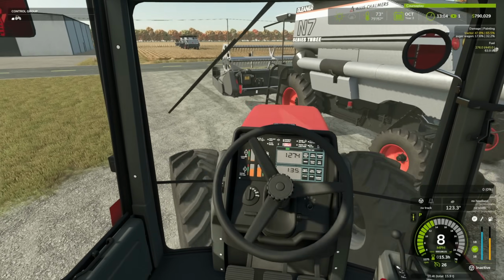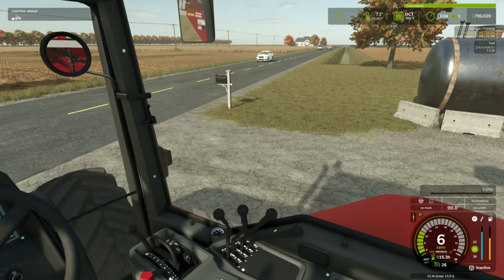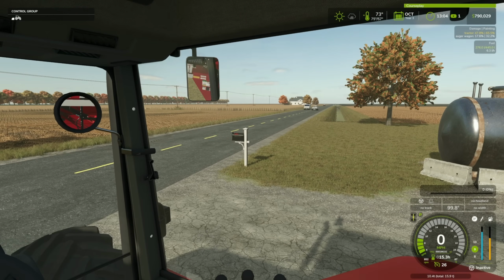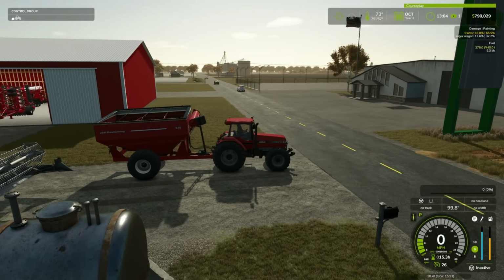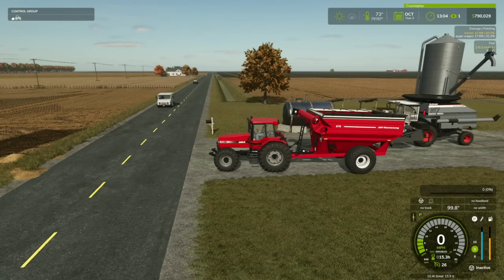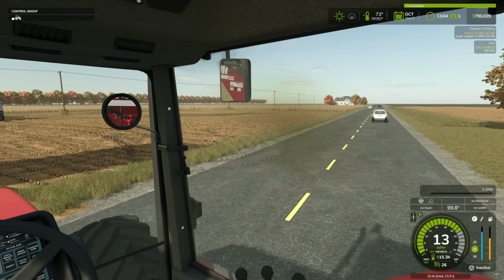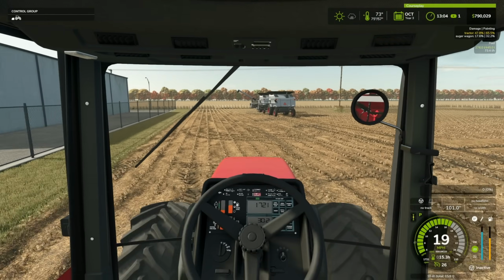We got the new rubber on the Case 7250 as well, which will make life a little bit easier for us going forward. Shouldn't have any more problems spinning out. Oh boy, look at the traffic coming at us. There is so much traffic right now. Holy. Are we going to get out of here? Go fast, go fast, go fast. Nice, all right. Let's go unload that front combine.